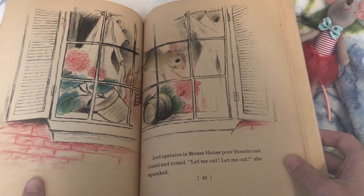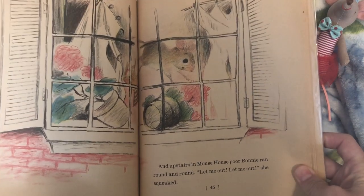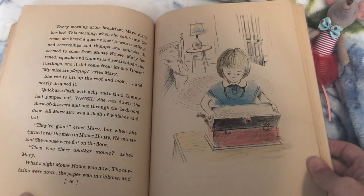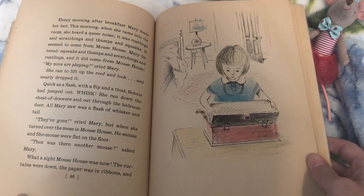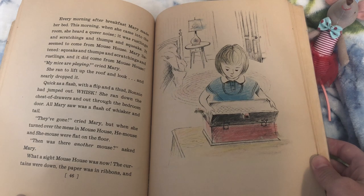And upstairs in Mouse House, poor Bonnie ran round and round. "Let me out," she squeaked. Every morning after breakfast, Mary made her bed. This morning when she came into the room, she heard a queer noise. It was rustlings and scratchings and thumps and squeaks.